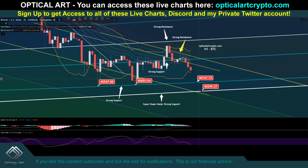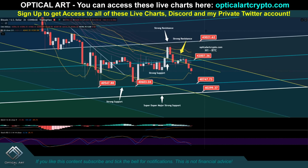Your first major support to watch, 40,747. Next support around 40,300. Your current resistance right now is right here around 42,000, very strong resistance. The next major resistance on this chart is around 43,000. Again, do not expect to push that high, but just want to make sure you have those targets.